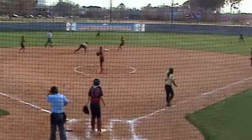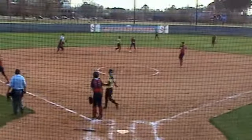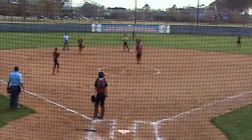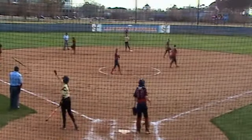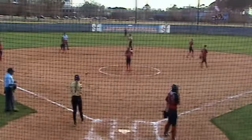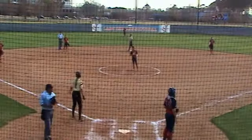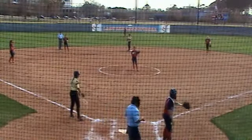Line drive caught by Watterson, but her throw to second is high, and the runner gets back safely. So Cooper lines sharply to Watterson, and she tried to double up the pinch runner Robinson. That throw is high, but fortunately Robinson did not advance. And there's 1 out here in the top of the fourth. Northeast leading ICC 1-0 with Avery Springer coming to the plate.